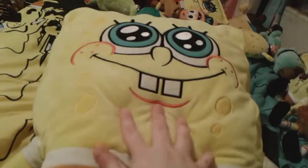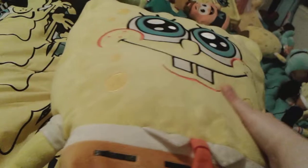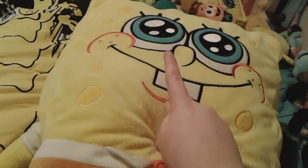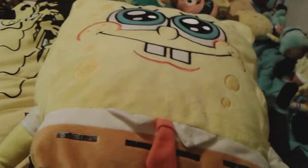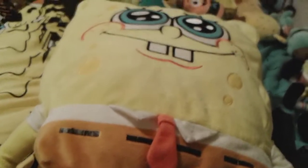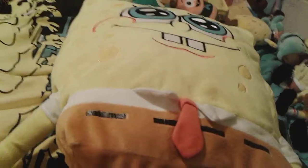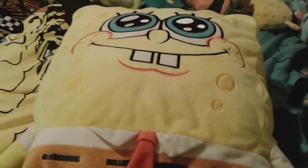And he has a very big, cute, puppy dog-eyed look. His eyes are really cute and sparkly, I guess. And he has a really big smile on his face, and he's just super sweet and cute. Here's a quick back view of him. He is a very big boy, but I love him so very much. He's been really well loved and taken care of, and he's so sweet and cute.